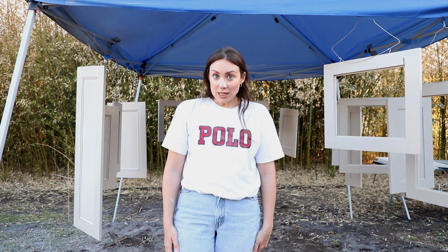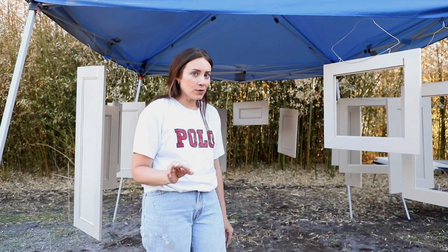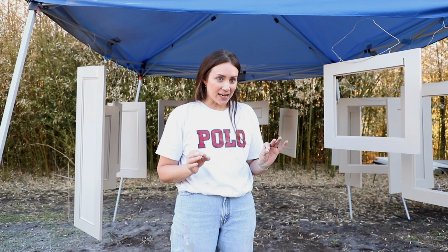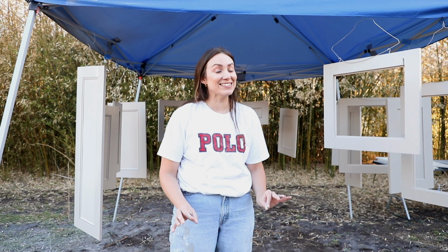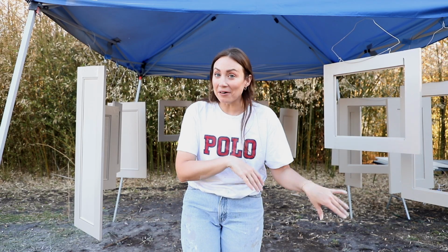This was a very long process, very tedious process. 42 cabinet doors. Let's hope all these measurements are right and they go in really well, because this was a lot of work. But I am really proud. So I'm bringing them all inside now.